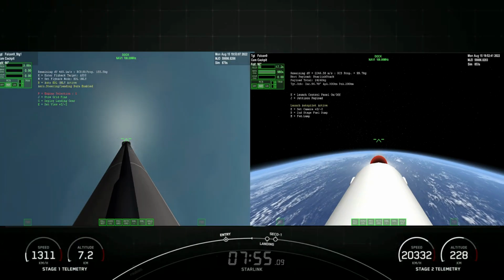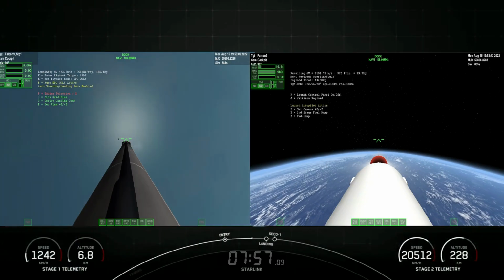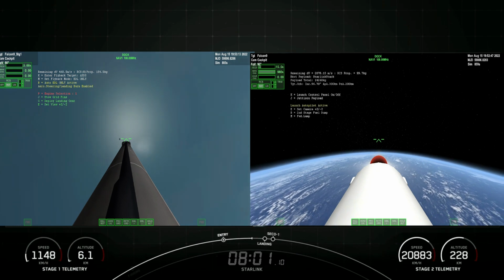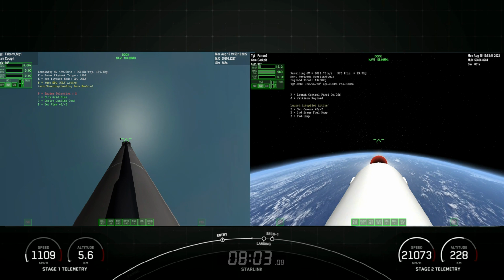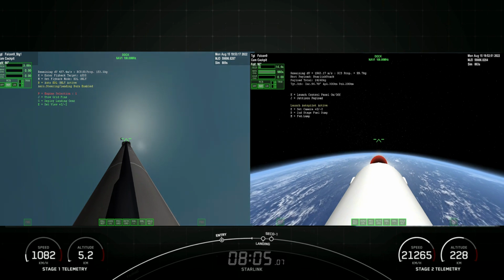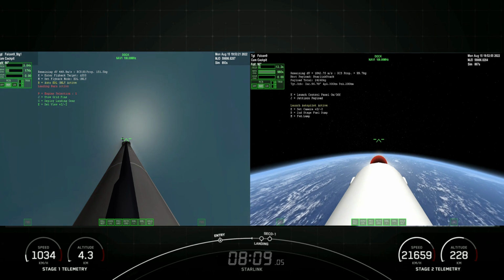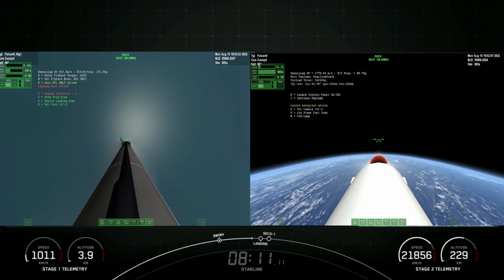Stage 1 transonic. And there's that call out that the first stage is transonic, which means it is traveling near the speed of sound. Coming up in about 20 seconds from now, we should see the stage 1 landing burn start on the left side of your screen.